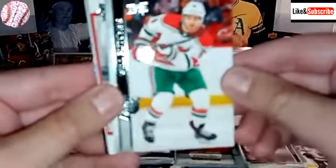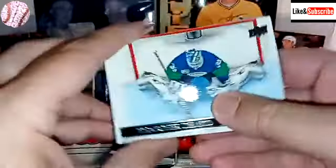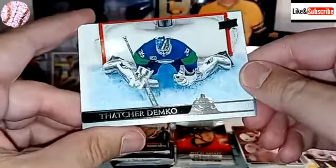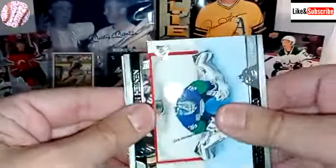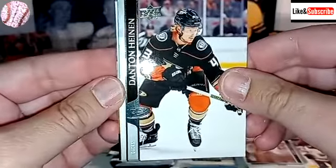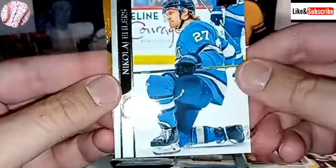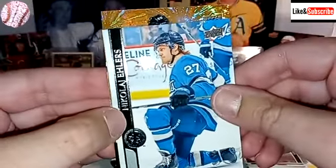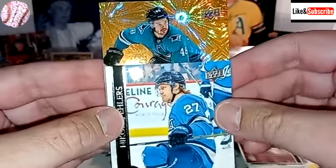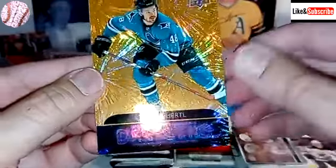And so here is, as we try to refocus, there we go, Will Butcher. And a goaltender overhead view, bird's eye view of Thatcher Demko. And Dante Heinen. Nikolaj Ehlers. And here we go. Here's a Dazzlers. Looks like it's a shark. Who dat? It is Tomas Hertl.